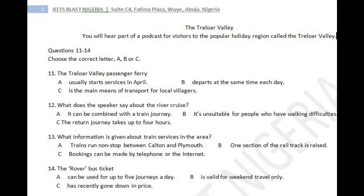Valley and estuary of the River Trelor forms an unspoiled, beautiful landscape, rich in both wildlife and sites of historic interest. There are many ways to explore the area, and public transport links are good. It is possible to leave your car behind and travel by boat, train, or bus, with just short walks in between stops. The Trelor Valley Passenger Ferry runs between villages along the river estuary and provides a link with a train station at Barry, which is about 10 minutes' walk from the riverside village of Calton.